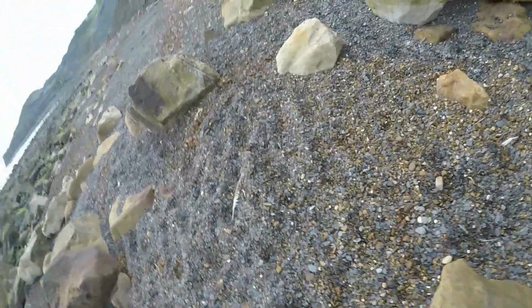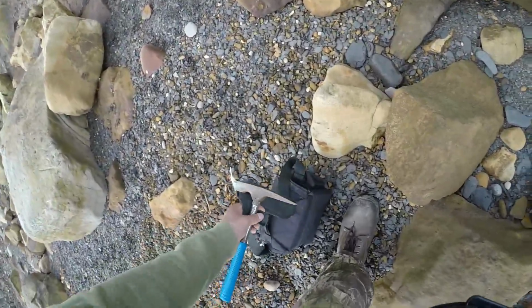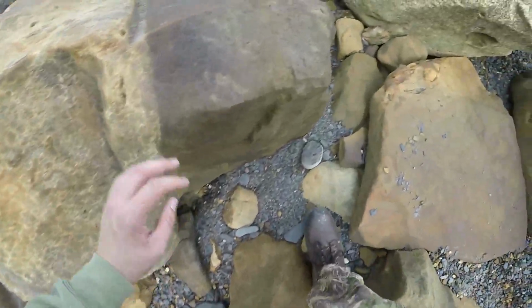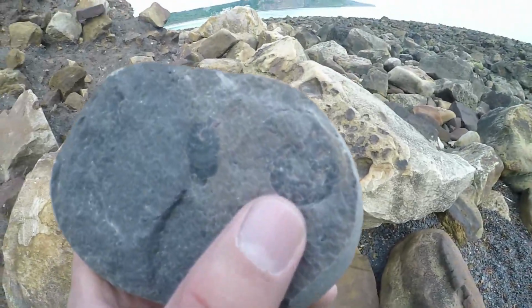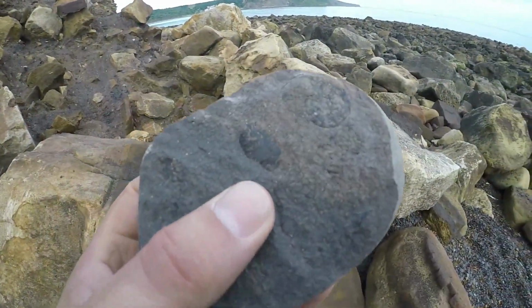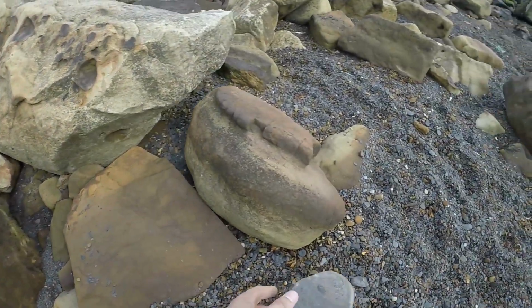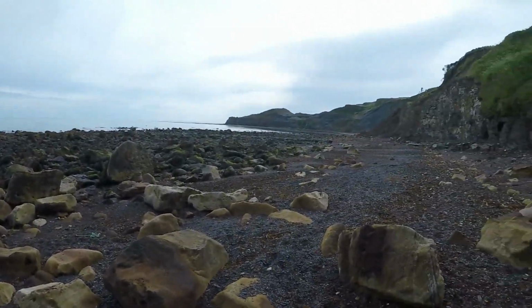We've already spotted a nice ammonite just here, just weathering out, and a shell. Well gone though. Right, let's start looking around this area.